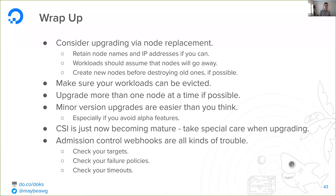Secondly, make sure that your workloads can be evicted. They are definitely going to be evicted during an upgrade, regardless of how you do it. And the more prepared you are for that, the more you test that, the better your workloads are going to fare.